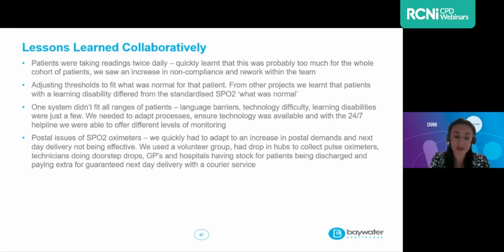We've got obviously one system that does fit all ranges of patients, but obviously there were bits that needed tweaking. So we were all faced with these challenges as we saw them. There were language barriers where patients' first language wasn't English, and we had questionnaires out there in multiple languages to make sure that they were readily available for patients that needed them.